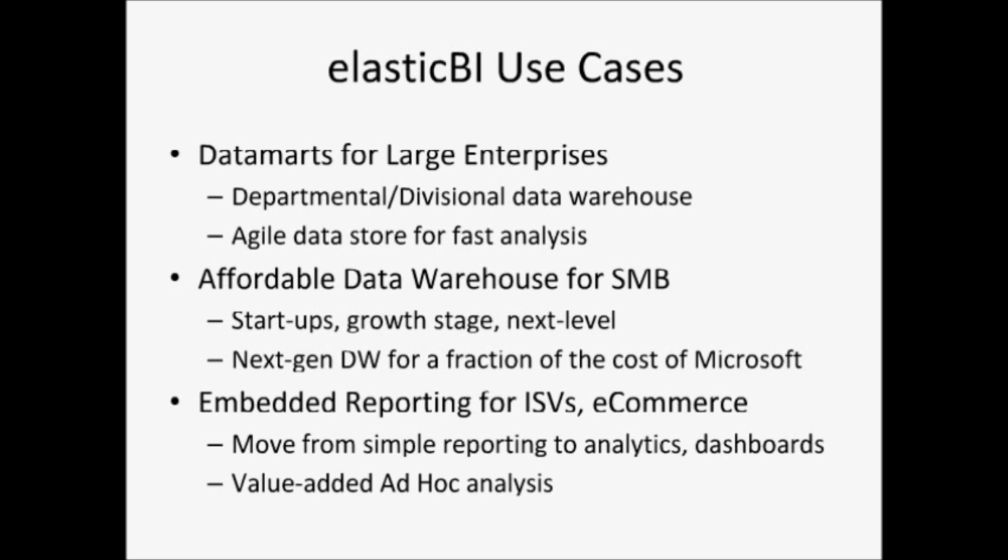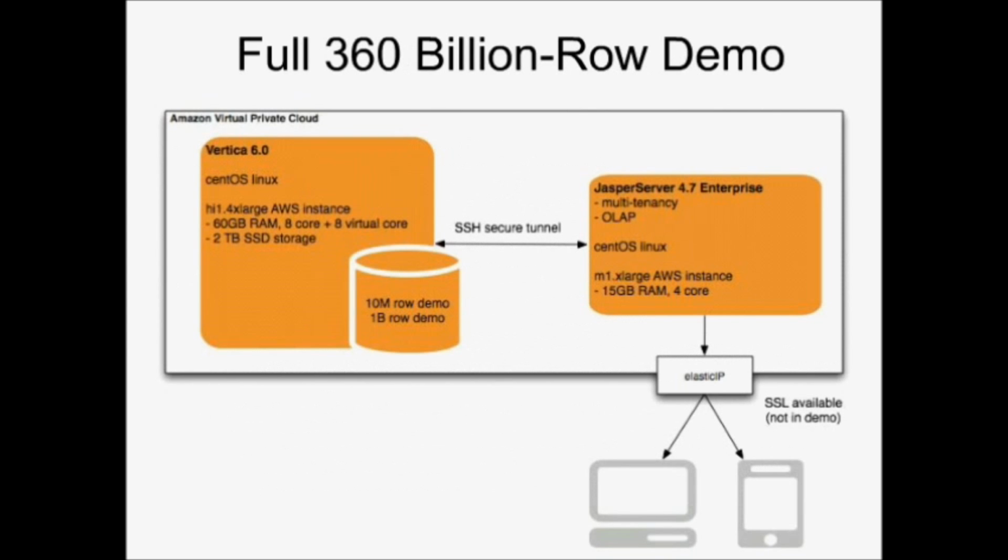So speaking of the demo, this is a Vertica database, or data set, I should say. It's click data. We're running Vertica 6 on our own CentOS Linux image here on an HI1 4XL Amazon instance that has 60 gig of RAM, 8 virtual cores, and 2 terabytes of solid-state disk.